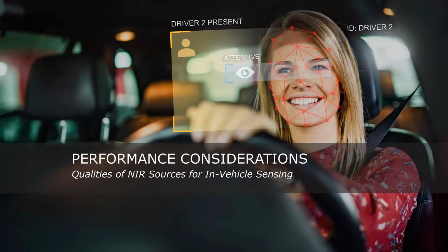The effectiveness of each of these applications depends on the performance of each of the sensing systems and components. In particular, let's look at the performance considerations for NIR light sources. What are the qualities we need to look at to evaluate these sources and their general performance to ensure that they are the right fit for the applications that we're considering?